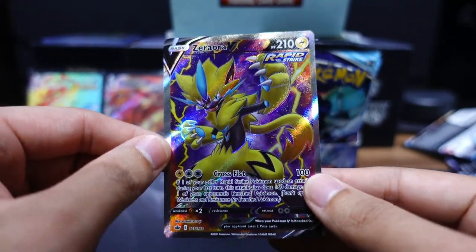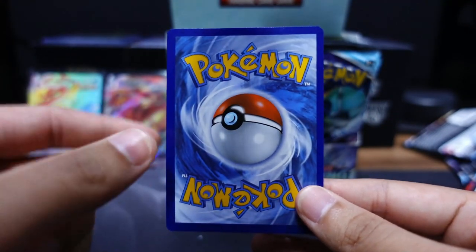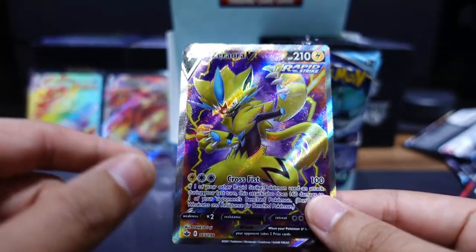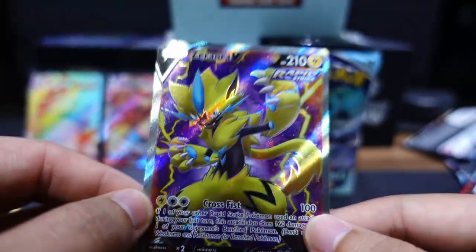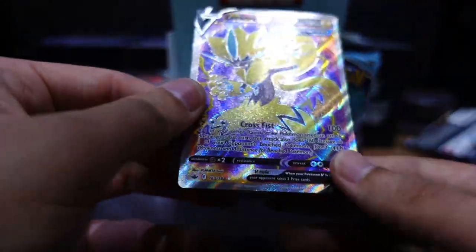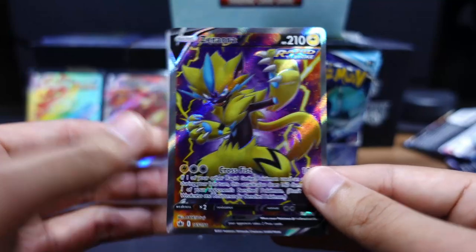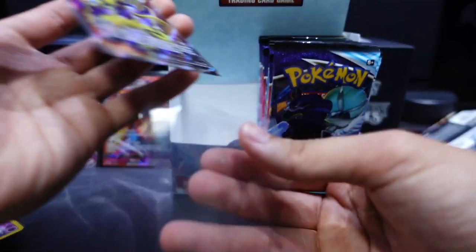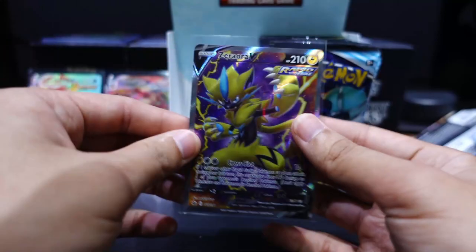Pretty cool. Wow, look at that artwork. Let's take a look at the back. Centering is left heavy, but check out the lightning background. I want you guys to see the colors. Take a look at the colors. Take a look at the holo shine. Oh my gosh. Who drew this? Who is the artist? Planeta Suji. Wow, I gotta give credit to you, man. This is really, really badass. Oh, I think this is not the alternate art, but you just call it the ultra rare. So guys, what do you think of this hit?